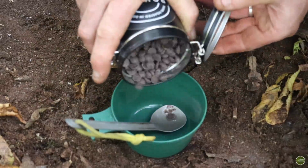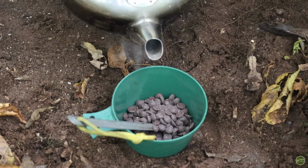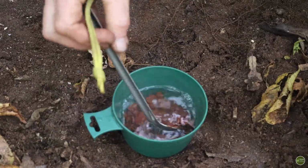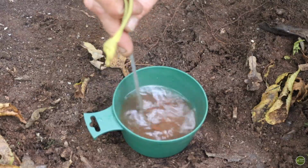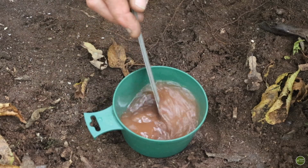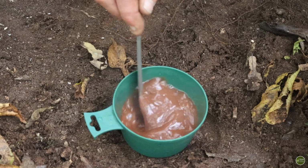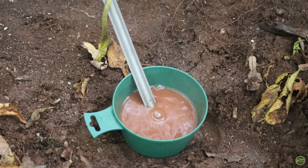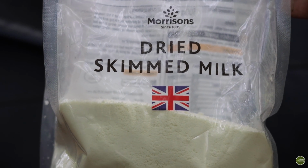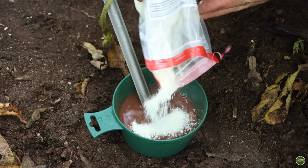And then the last one, I'll make up in the measuring cup. I don't know how much to add. About that much, maybe. Now, like I said, you're supposed to mix this with milk to give it that nice milk chocolate flavour. So what I've done is I've just brought along some instant skim milk powder, and I'm just going to mix some of that in with it now to hopefully give it that creaminess.